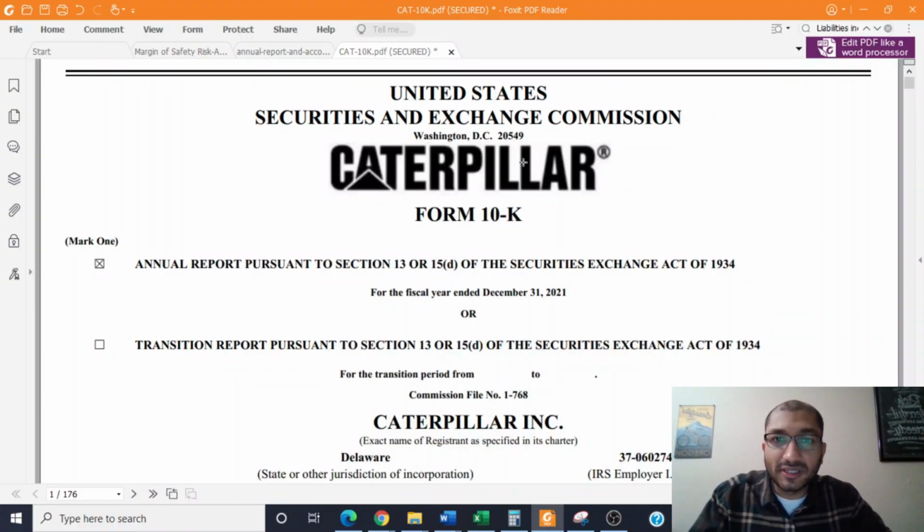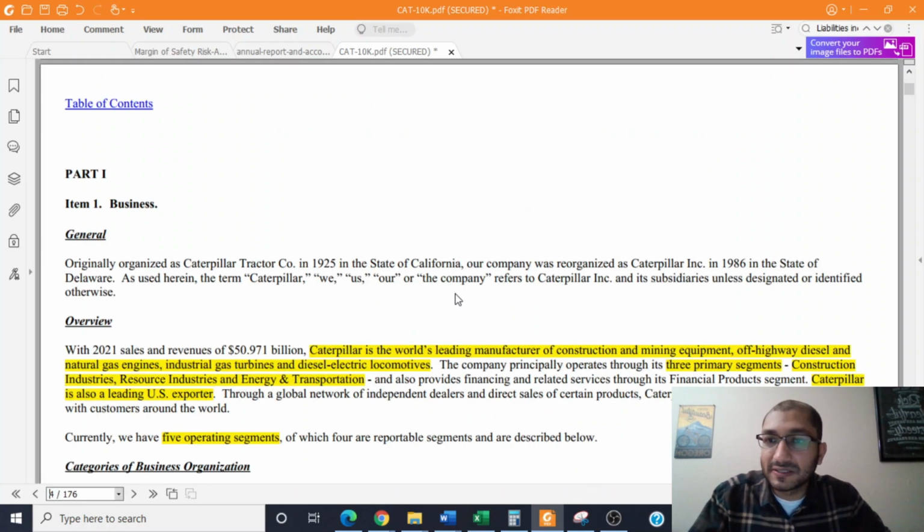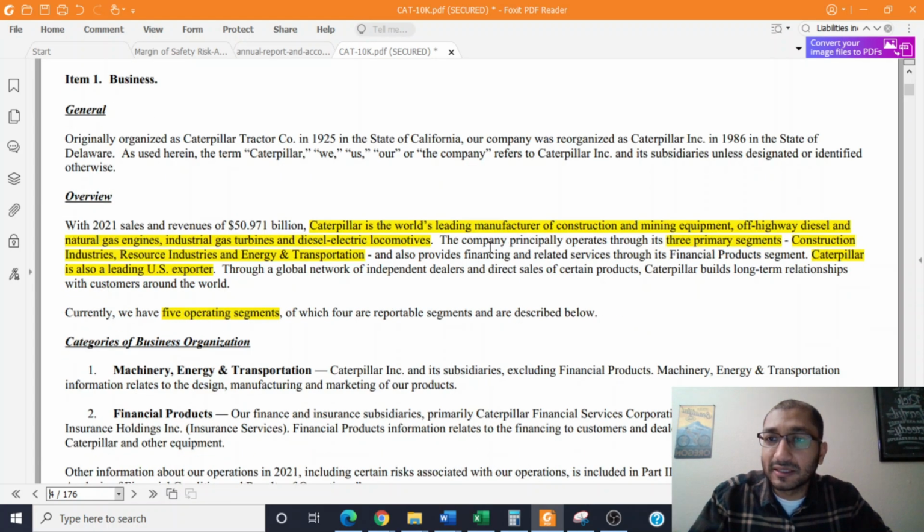Hey guys, let's start off by looking at the Form 10K, which is the annual report that Caterpillar filed with the SEC. This is for the fiscal year that ended December 31st, 2021. And on page 4 of this report, the company provides us a better description of its business. The company states that with 2021 sales and revenue of $50.971 billion, Caterpillar is the world's leading manufacturer of construction and mining equipment, off-highway diesel and natural gas engines, industrial gas turbines, and diesel-electric locomotives.